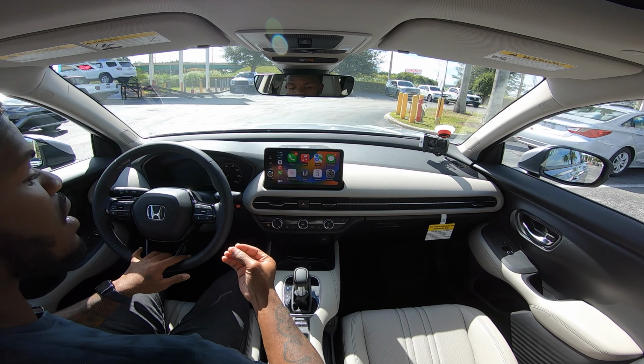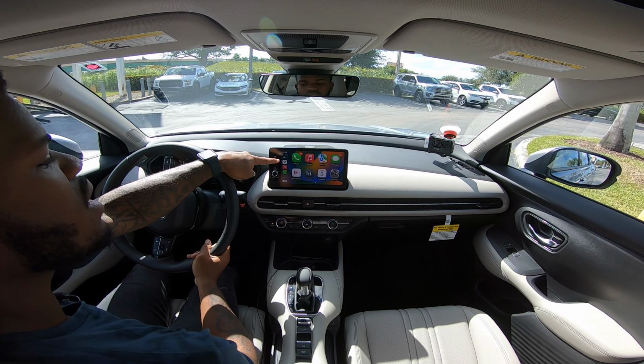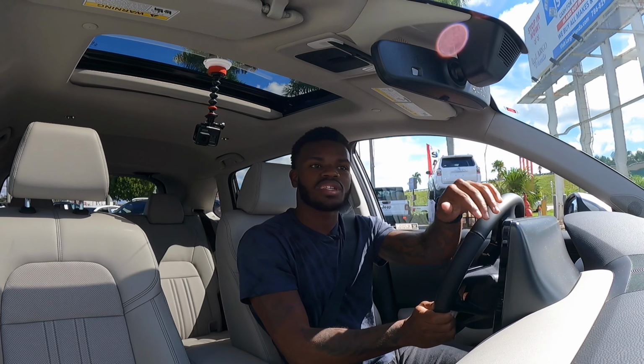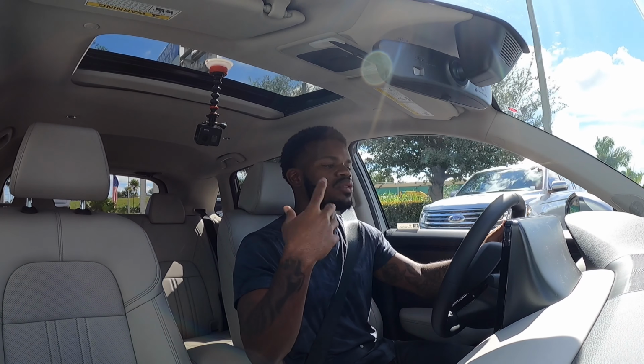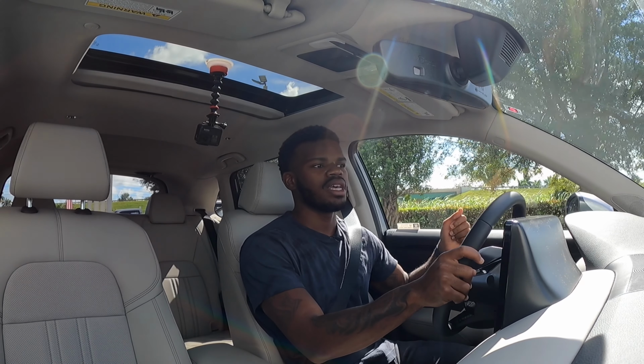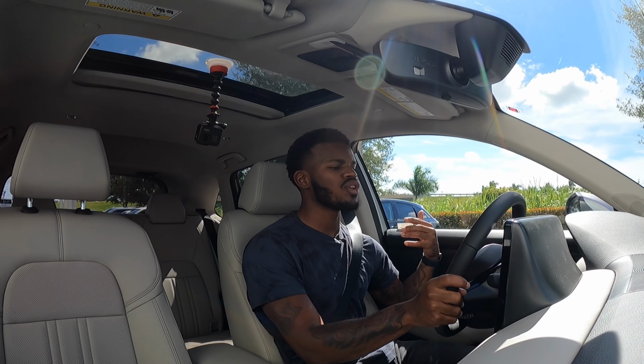Very sleek looking interior. I like the nice 2-tone look here to the interior. This 9-inch display here does support Apple CarPlay and Android Auto, like I mentioned. I like the nice standard size sunroof. You guys can't get a panoramic sunroof at any price point here in the HRV. You have to go for Honda's larger vehicle, which is the all-new Pilot, which should have a panoramic sunroof very soon. The ride quality in this vehicle is very smooth.